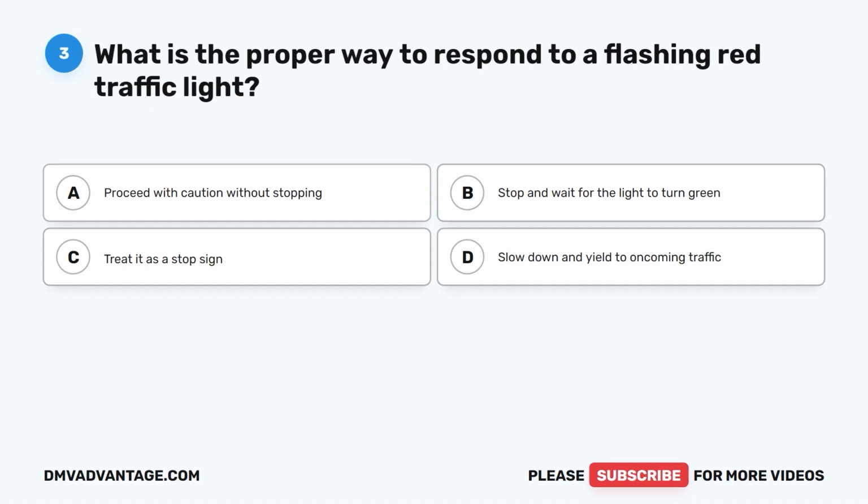Question 3. What is the proper way to respond to a flashing red traffic light? A. Proceed with caution without stopping. B. Stop and wait for the light to turn green. C. Treat it as a stop sign. D. Slow down and yield to oncoming traffic.